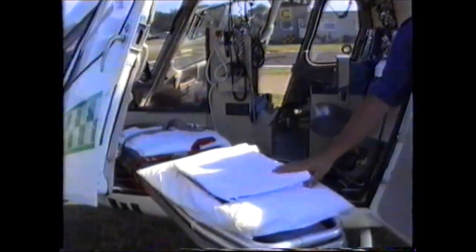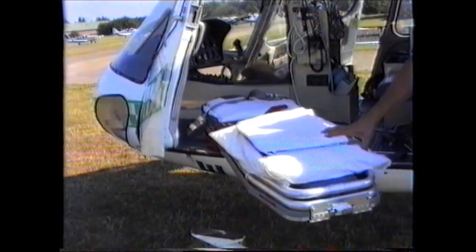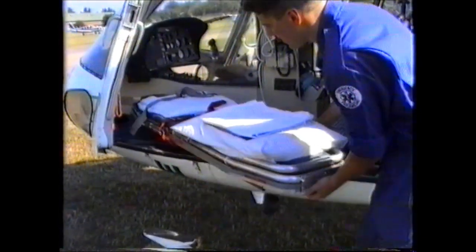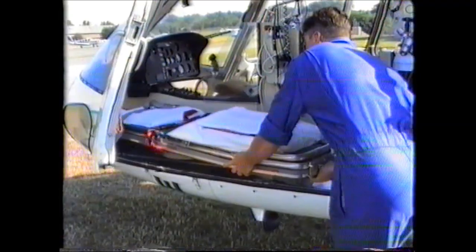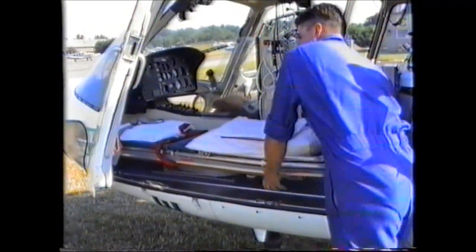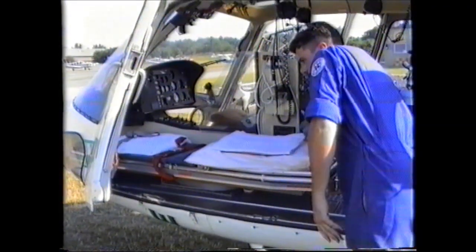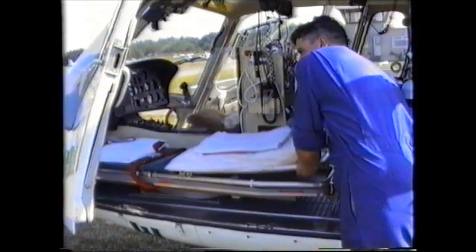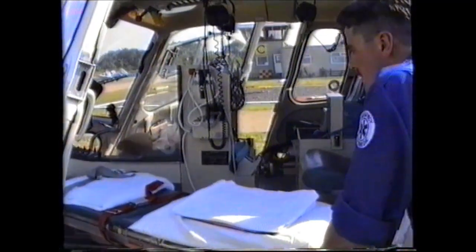This is the stretcher for our patients. We can only carry the one patient. The actual stretcher assembly itself comes out and slides around on a concentric cam mechanism. So once the patient's on, you can slide it in and into position. The patient can be in a sitting up position or completely flat. So let's just have that out. That's a bit more room.